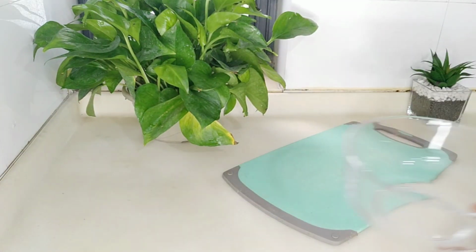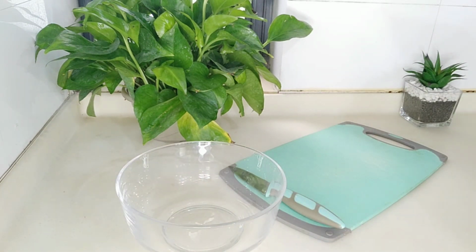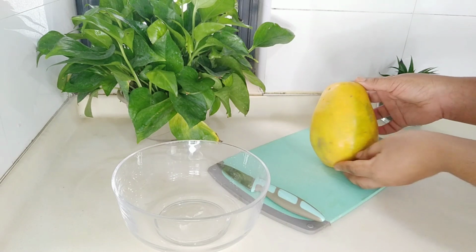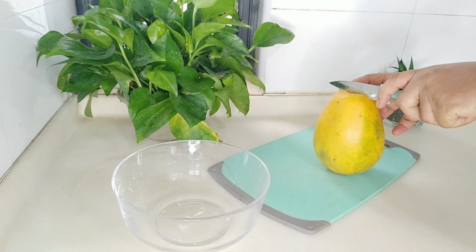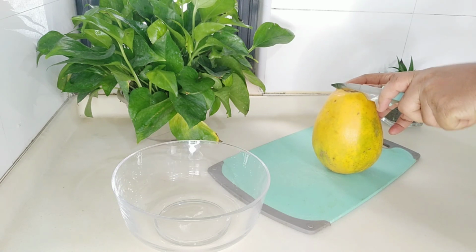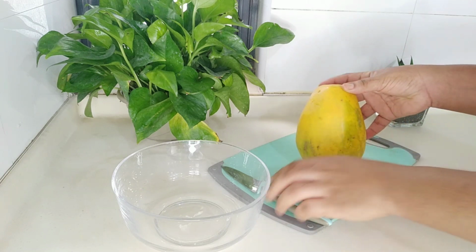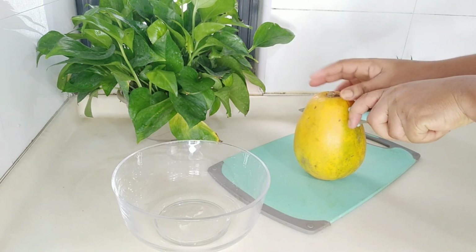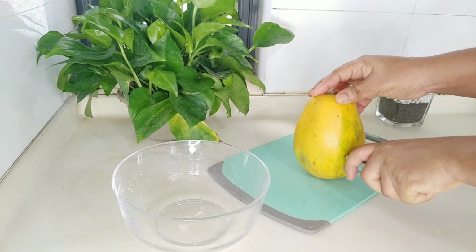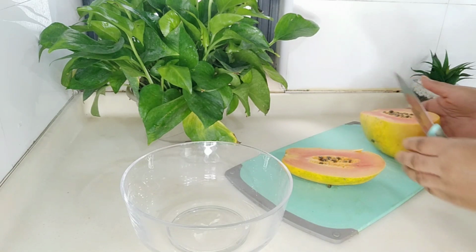So in order to make this drink, I will be using papaya, which is a natural skin lightening ingredient, and the skin lightening properties of this fruit help in getting rid of blemishes and pigmentation. And also the enzyme papain in papaya acts as a strong skin exfoliator and removes the dead cells, which can make the face tone look lighter, soft, and supple.